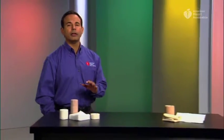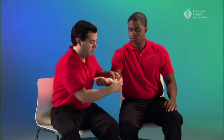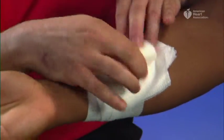If necessary, you can hold gauze dressings in place over a wound with a small bandage. The bandage can be applied with enough pressure to help stop the bleeding, but it's best if a dressing is placed on the actual wound first. After you've used direct pressure and dressings, if available, to stop bleeding, apply the bandage over the dressings to keep pressure on the injury.